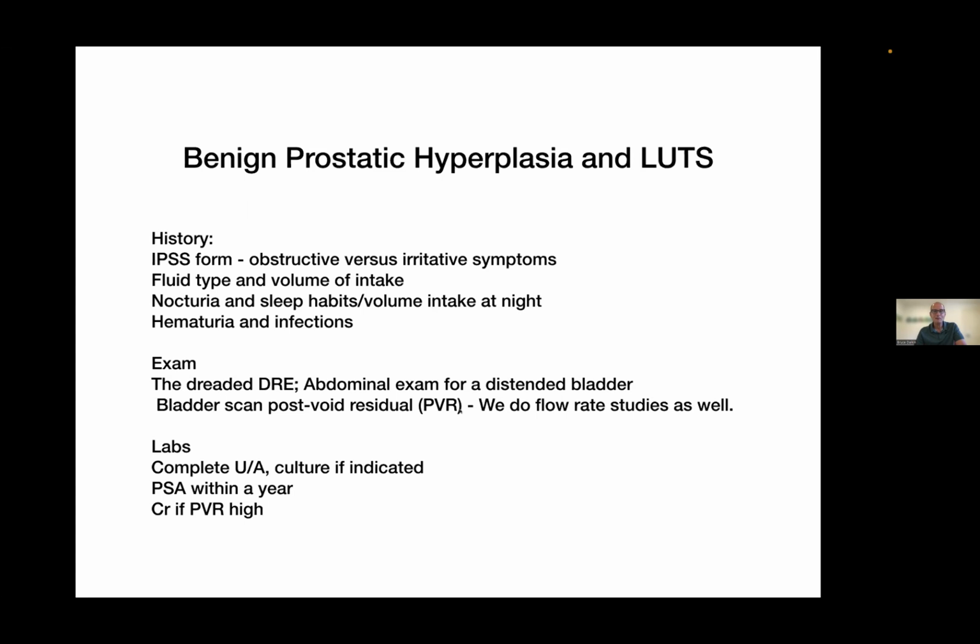When we see these people in the office, prostate exam is really mandatory. We're looking for prostate cancer. We're looking for prostate size. When we examine their abdomen, we're trying to feel if their bladder is distended. Many of you probably have offices that have bladder scanners. Those are routine things done in our office and in many primary care offices to check how well they're emptying their bladder. We have these little flow rate machines that measure how good or bad your stream is, and I'll show you some of that as well.